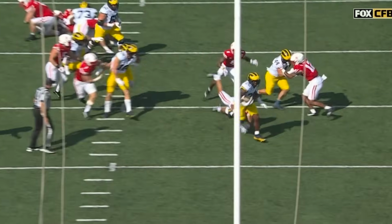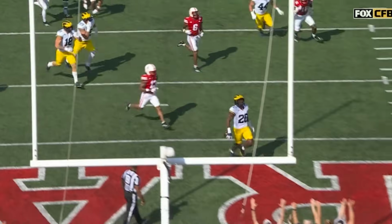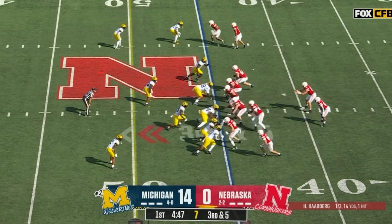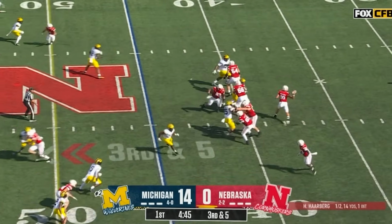All right, so 14-0 Michigan early on, and the Wolverines have effectively silenced the crowd, but Nebraska got going here on this Billy Kemp over the middle 34-yarder. Yeah, anytime you see this, you know that this team is going to make some things happen here and there. You got to iron some things out, make sure that doesn't happen against better teams.